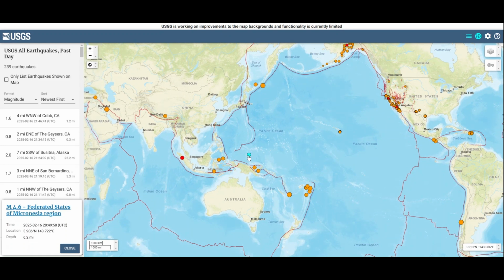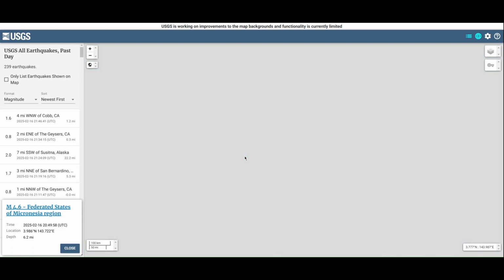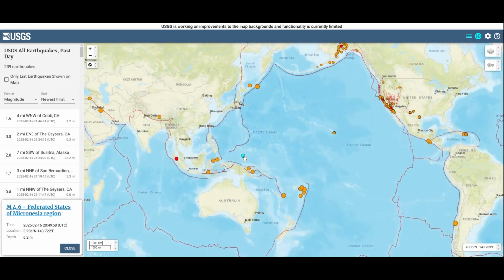And this one, an odd quake, Federated States. It doesn't show any islands down here, which, like I said, USGS still hasn't finished putting their stuff in here. But it's just an odd quake. It's where the plates are moving. And we just had this one in Indonesia, 4.6, 81.5 miles deep.